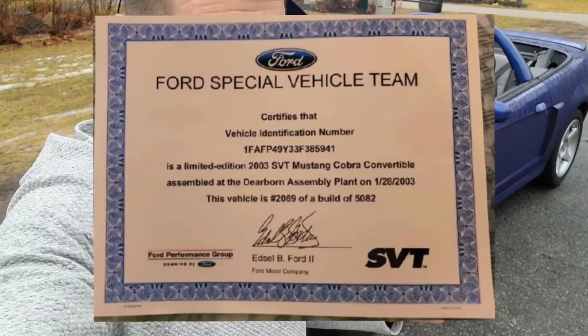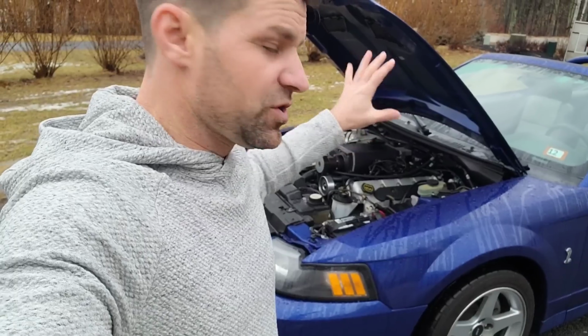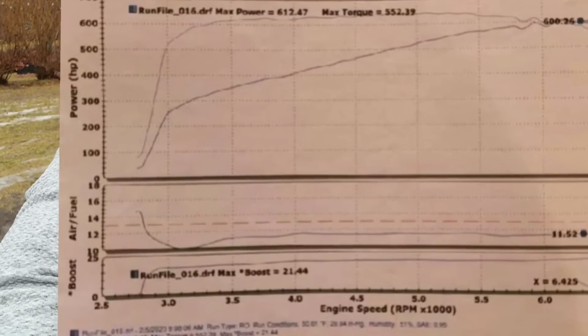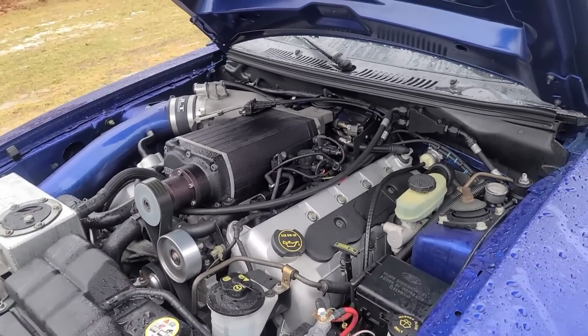What's really neat about this car is I connected with the previous owner, and I got the original build sheet for like the SVT certificate. I got the build sheet for that supercharger and the belts and the tune and everything. And then I have a bunch of other records and receipts for it as well that came with the car. Now that is one of the best superchargers you can buy for this engine. Let's hear how it sounds.